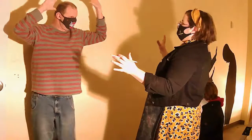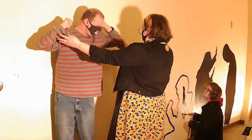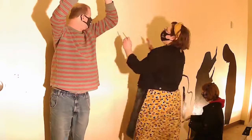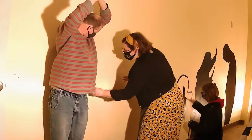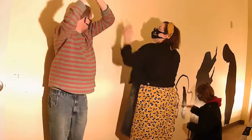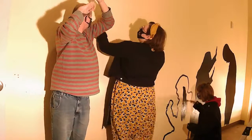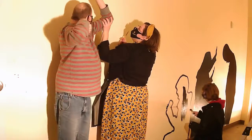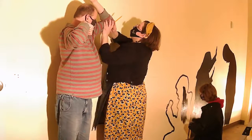All right. You want to step this way for me just a bit. Wait, go back. One step this way. Okay, reach those arms up. Let's see if I can reach that high. All right, hold it right there, okay? So I'm going to trace the shadow that Dwayne is making on the wall. Keep those arms really still there, Dwayne. Right there. Perfect. Keep that arm there. Awesome. And move your arm a bit. All right. A little better.